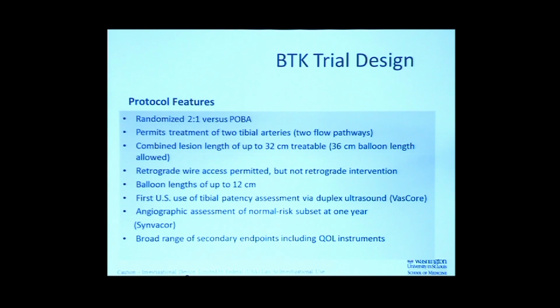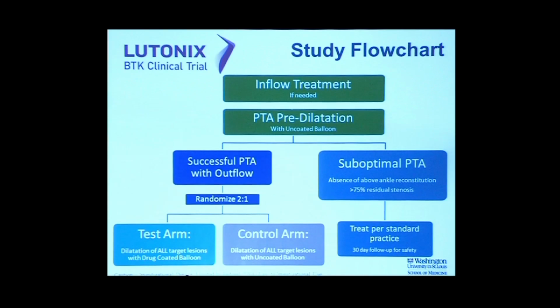We're going to randomize 2 to 1. We are permitting retrograde wire access, but not treatment through that retrograde sheath. The balloon lengths are fairly substantial, so I think it will mimic real-life data in terms of lesion lengths that could be treated, all the usual both ultrasound and angiographic core labs, and all the secondary endpoints you could ever wish for. The trial protocol itself looks very similar to LEVANT, not surprisingly.